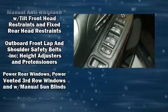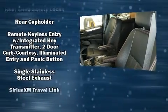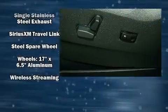Dodge also prioritized safety and security with features such as brake assist, a security system, and 4-wheel disc brakes with ABS.